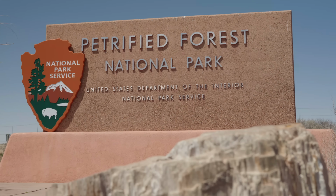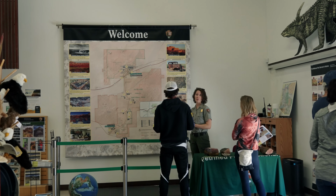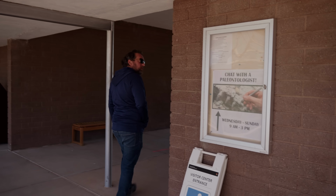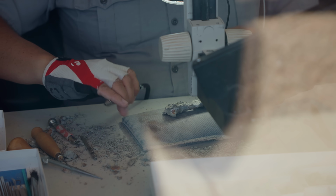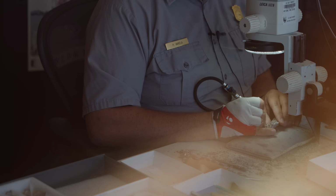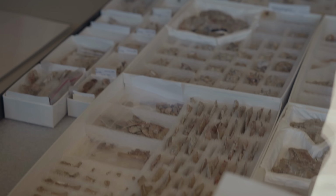Next, we headed to the north entrance of Petrified Forest with a stop at the Visitor Center. So if you walk around the corner from the Visitor Center on the north side, there's a paleontologist who is actually preparing fossils live. And he's almost on display because he's behind glass, but they have a little microphone set up so that he can talk to us and we can hear him. It's really cool to actually see someone working live on the fossils.